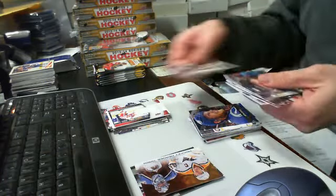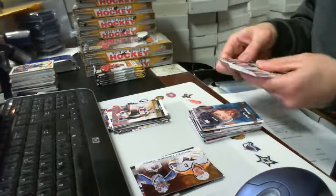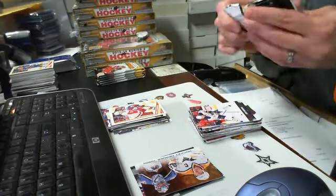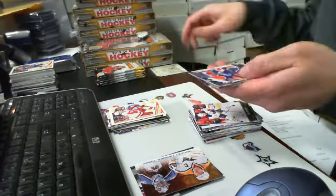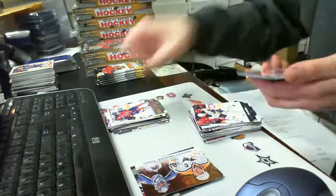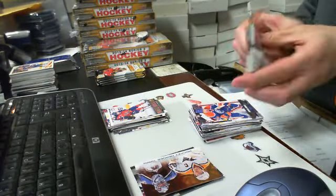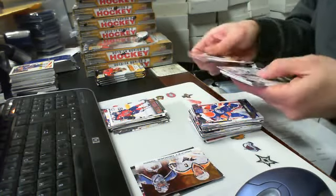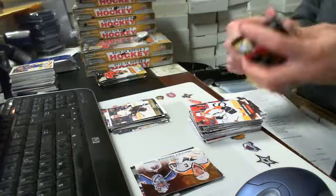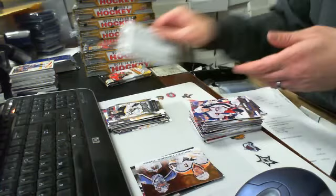We have a Kris Letang canvas for Pittsburgh. We have an OPC update of Alfredsson for the Red Wings. We have a Young Gun of Alexander Barkov for Florida. We have a canvas of Corey Perry for the Ducks. Tuukka Rask, MVP for the Bruins.